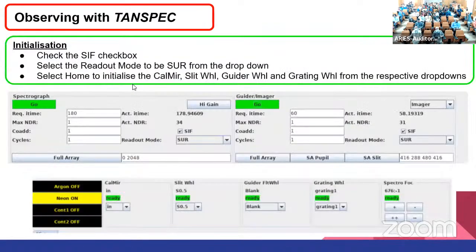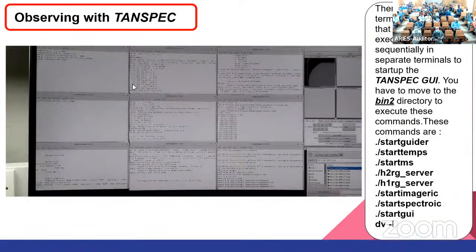I will just go back once. I will explain briefly what these 8 commands do. These guider ones connect the TANSPEC with the telescope; those two begin to talk again, and this maintains the temperature. This start MS starts all the initializers, the CAL mirror and other filters. The H2RG and H1RG server commands activate the spectrograph array and the imager array, and then there are the 4 commands: H2RG, H1RG, imager IC, spectro IC. Finally, the GUI opens the TANSPEC GUI that I showed in the next slide.